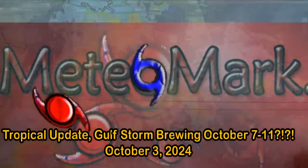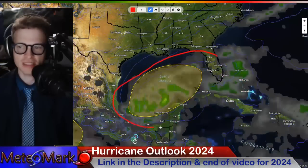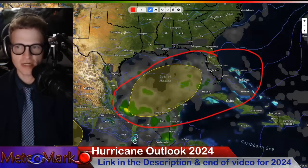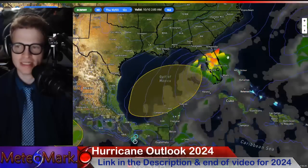We got so much to talk about here with the tropics. What is going on with our Gulf of Mexico system here? Is it going to develop into a tropical storm? When will this occur? And how much rainfall could we be looking at? And do we have a chance of a hurricane coming out of this?